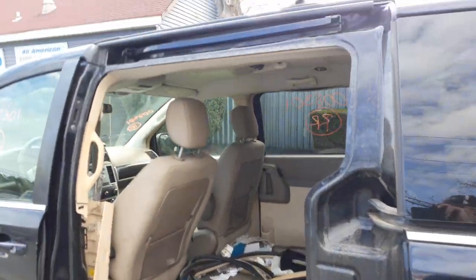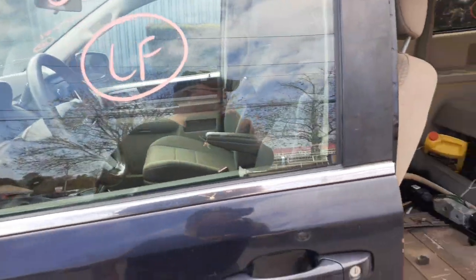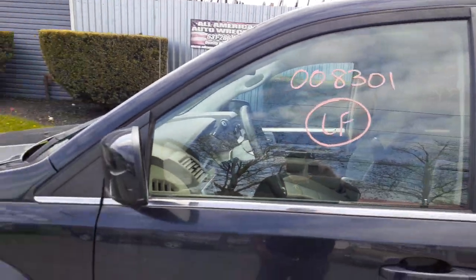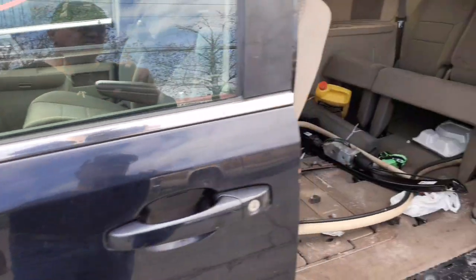We're installing the slider, as you can see. Left side door is no good, or left front. You've got the power window regulator. Oh, this is the 6-pin. Okay, there's your left front door glass. And you do got a left side mirror. It's power heated. It's got the scuff scratch right there. It's a decent little mark.